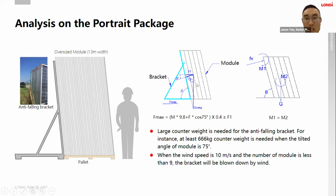So for example, because the large counterweight is needed for the anti-falling bracket. So for instance, at least 666 kilogram counterweight is needed if the angle of module is about 75 degrees C. And also when the wind speed is 10 meters per second and the number of modules is less than 9, the bracket will be blown down by wind.